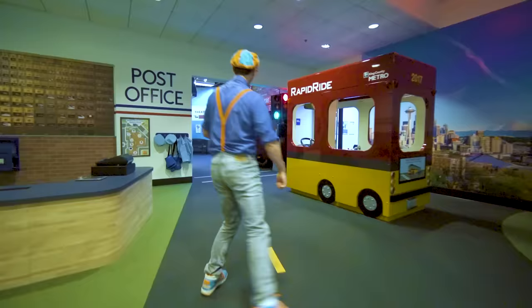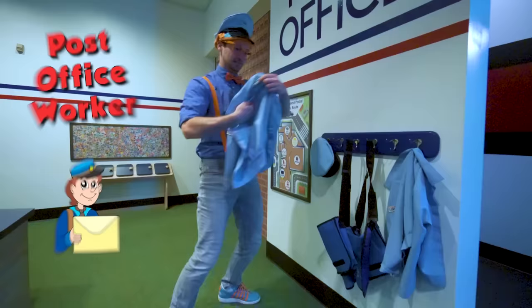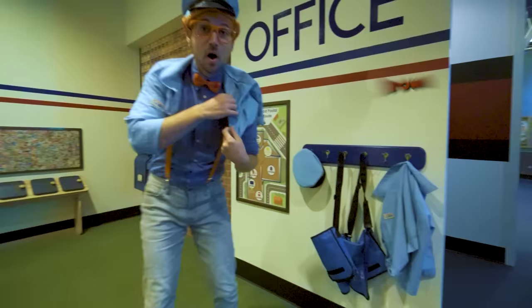Oh, hey, a post office. I'm gonna dress up like I'm a post office worker. Oh, there we go. A lot of times they wear the color blue, but then some companies wear the color brown. Oh, here we go. Here we go.